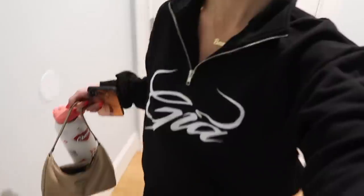I'm wearing my new sweatsuit set from Amgia. Honestly, I'm not really that big of a fan of their sweatpants, but I love the set though. It's so cute.